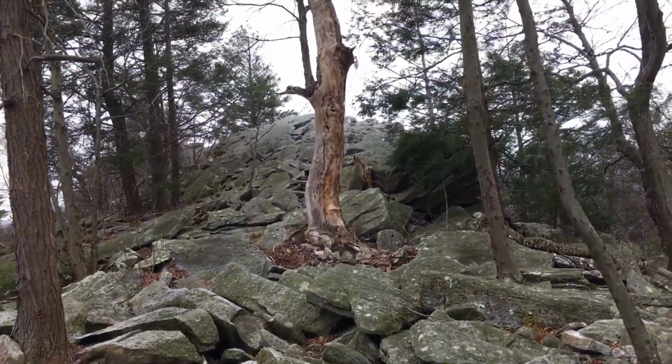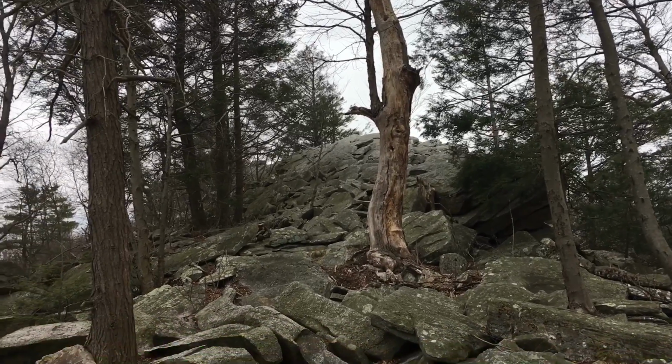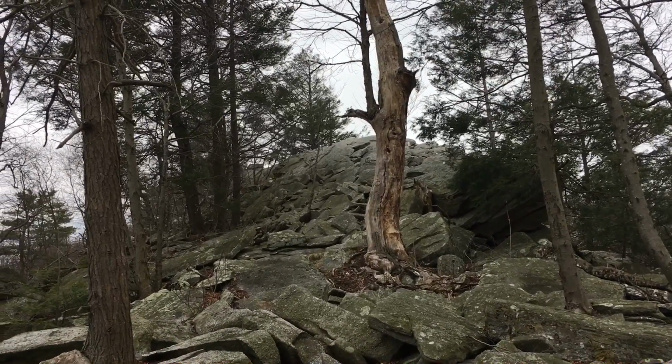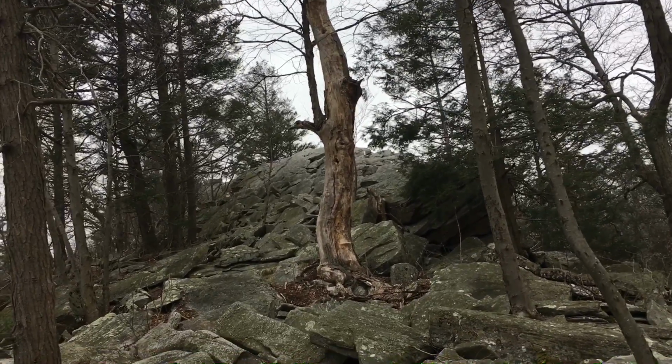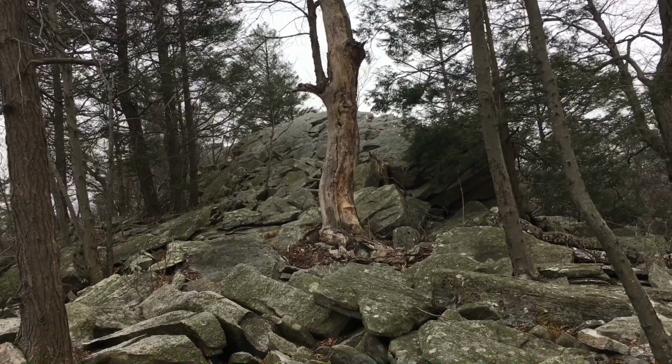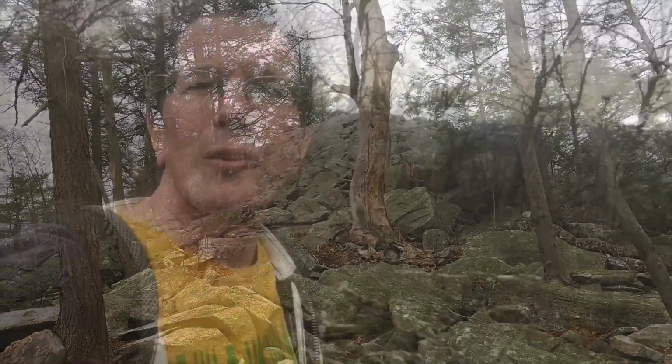This is the start of what's called Knife's Edge. It's a fun part of the trail. This is only my second time to walk out here, but first time from the northeast side. This part of the trail is fun and challenging. You get great views, and that's what lays ahead of me.